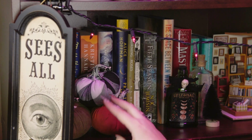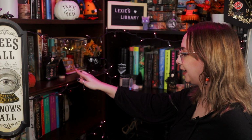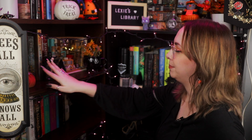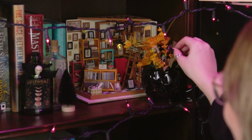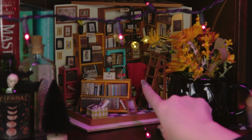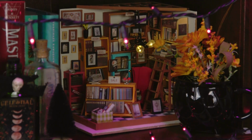And you can't really quite see behind it super well, but I have authors G through K over here. We have some pumpkins and this little cauldron mug that I think is so cute with just some fall foliage inside. We also have this book room model that I made. I can link that video up here as well.